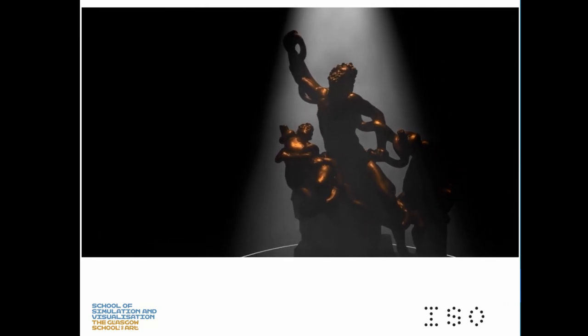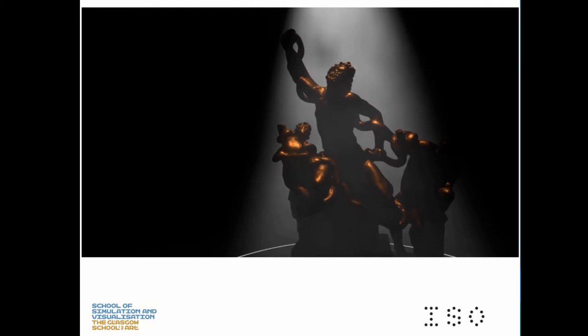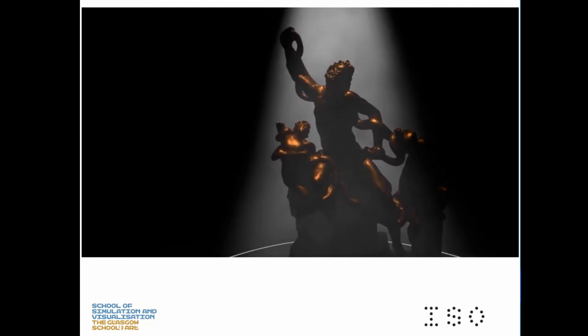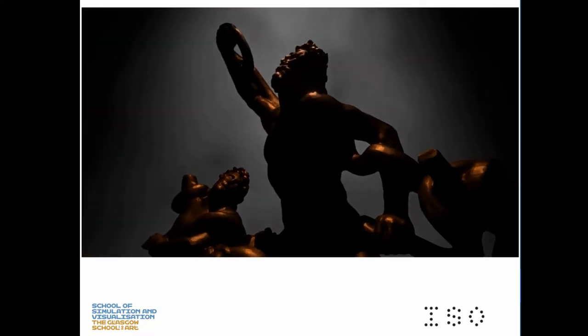This is Laocoon. Legend has it he was a Trojan priest who, along with his two sons, was attacked by sea serpents sent by the gods. The story's most iconic depiction is a marble sculpture from ancient Greece that is now in the Vatican that many believe to be a copy of an earlier bronze work.